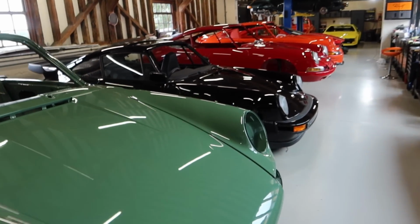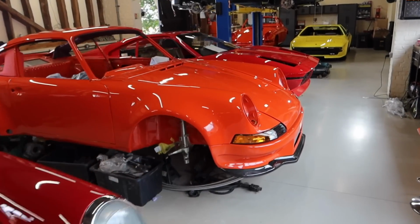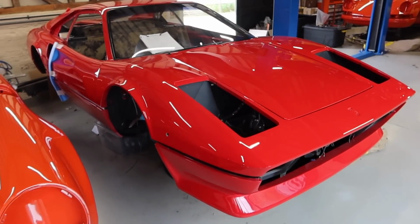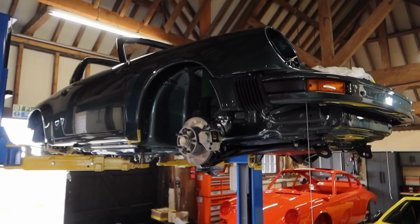Literally, you want it, you name it, they can build it here. They can do pretty much anything you like. Literally anything. And not just Porsches, as you can see. They are masters at steel work, engine work, electronics, whatever you want, trimming, it's all done.